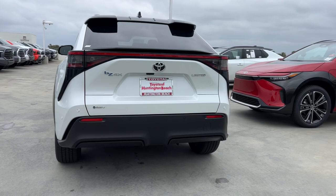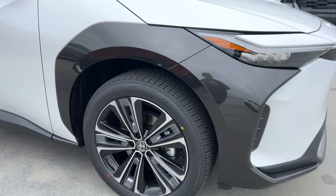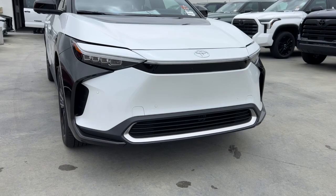These are just some of the great options this vehicle comes with: heated steering wheel, intelligent auto on-off high beams, pre-collision system, panoramic roof, lane departure warning, hands-free liftgate, sun, moonroof, navigation system, keyless entry, backup camera.